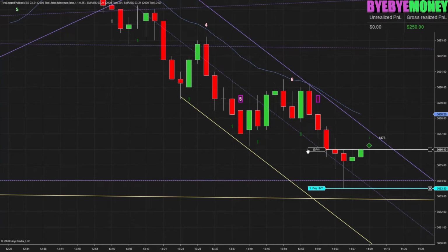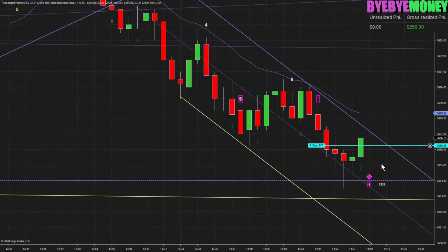Going with the small retracement. Am I even going to get my retracement? Give me that retracement. I might not even get the retracement here. Raising my limit order. Get that retracement, come on. Order filled. There it is, I'm in.